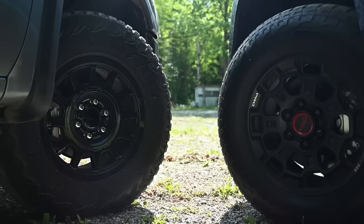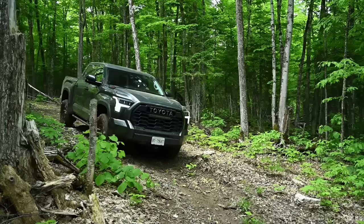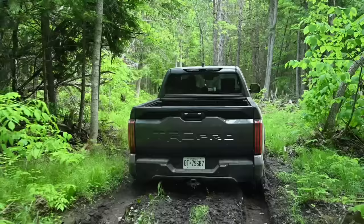But I do think that's also gonna be a difference between the all terrains here on the Tundra and the mud terrains over on the GMC. Angles felt fine there, clearances felt fine. It was just that four-wheel slip that didn't feel great.